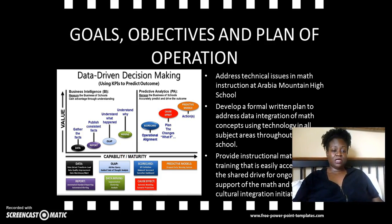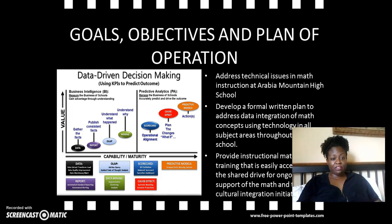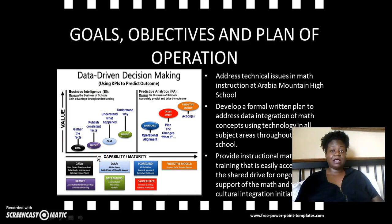That leads us to data-driven decision making: looking at the data, looking at what we have, and putting those pieces together. I thought this picture was a good illustration because it talks about our main goals. We need to address technical issues in math instruction at our school. We need to develop a formal written plan for how we're going to integrate things across all contents. And we want training that's easily accessible to teachers, so we will be leveraging technology to do that. If you look at this picture, we talk about the value, capability, and maturity process of data-driven decision making.